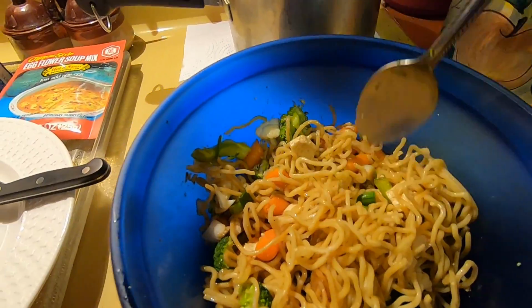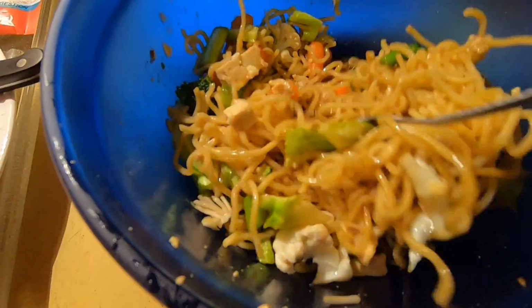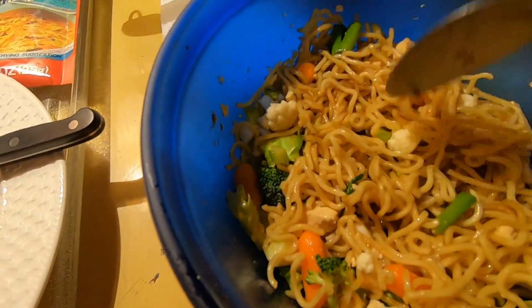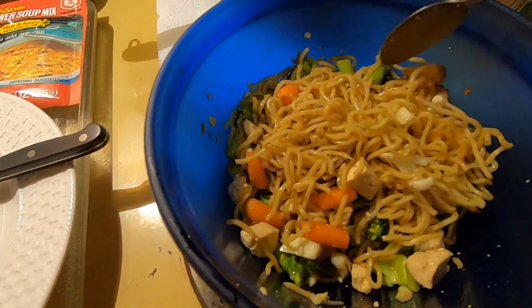Let's see. Okay. So down in the bottom there, if you can see that, see the liquid down there? I'm trying to get everything mixed up in there. So like that tofu will soak up all that good juice, and so will this meat and the carrots somewhat, not a lot, but it gets in them onions and stuff, and that's what you want. Get that mixed up.